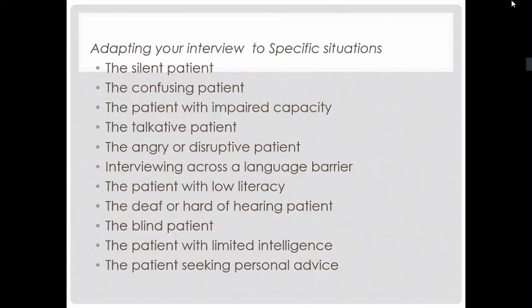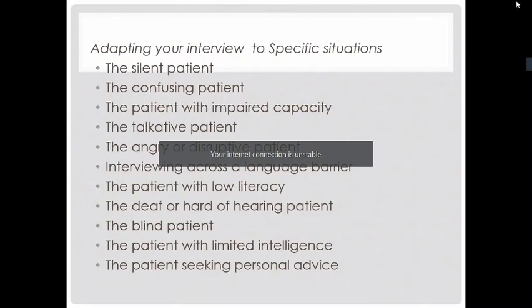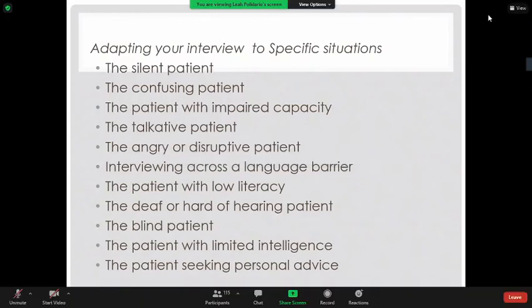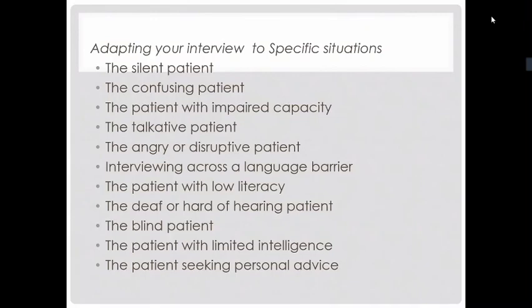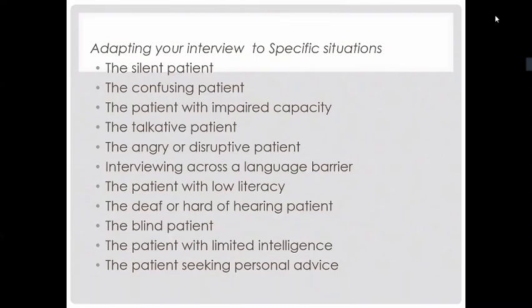That's what I said earlier, right? The blind patient or the patient with limited intelligence. And the patient seeking personal advice. There are patients who would seek advice. But your purpose is just to get the history, not to be a counselor or an advisor. So what will you do in this situation? We will be discussing this in more detail in our next meetings.